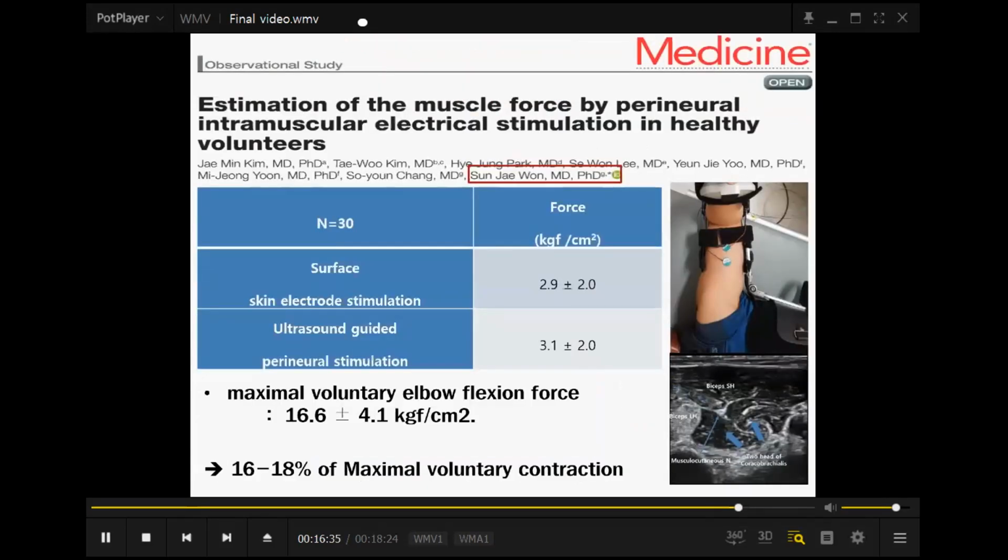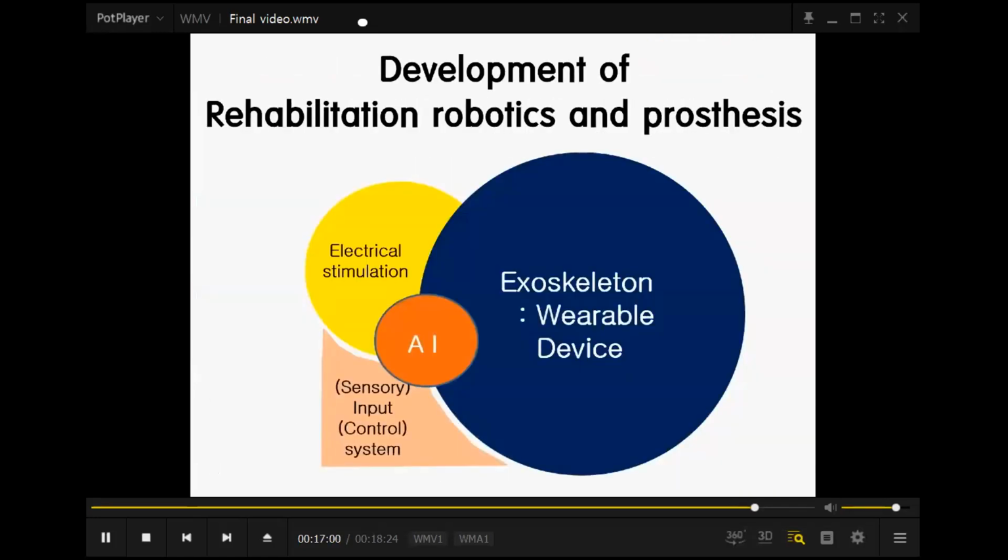This study is one I published last year. I conducted the research out of curiosity about how much output could be elicited from individual muscles using electrical stimulation. The results showed that the muscle output achievable through electrical stimulation was about 20% of maximal voluntary contraction. Therefore, I anticipate that in the future, the remaining 80% will be compensated by exoskeleton robots, and AI will be integrated into the system.